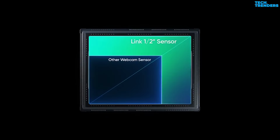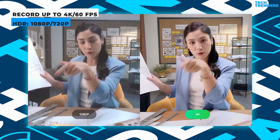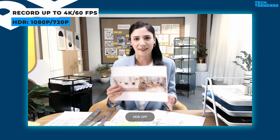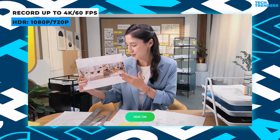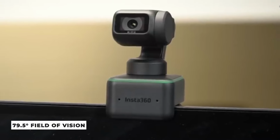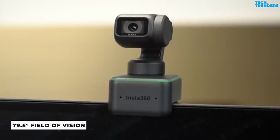The Insta360 Link features a 1/2-inch picture sensor with an aperture of f1.8 and an ISO range of 100 to 3200. It can record video at resolutions of up to 4K 60 fps, although HDR only works at 1080 pixels and 720 pixels. The camera has a 79.5-degree field of vision, which is typical for most webcams.